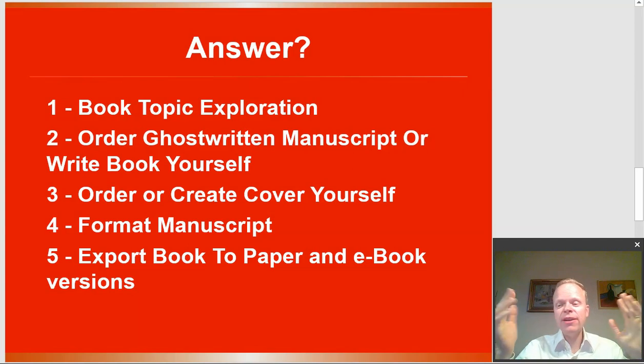My VAs, I trained everybody up on how exactly to use these tools in order to put together books quickly and succinctly, where all of the parts of the book are easy to understand, easy to digest, easy to put into all of the different formats that we're going to put it in. Then we're going to export, for number 5, export the book to paper and ebook versions.